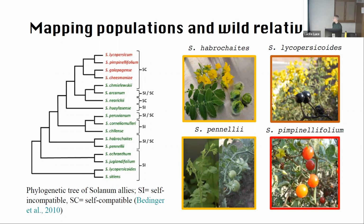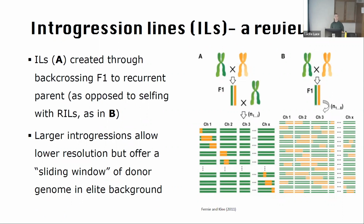And now a brief review on what I mean when I say an introgression line population. Introgression lines are distinct from recombinant inbred lines in that one develops an introgression line population through a biparental cross, typically with a commercially relevant recurrent parent and a wild donor parent, and then subsequent backcrossing of the F1 hybrid to the commercially relevant recurrent parent. And what you get is a population that, yes, has relatively low genetic resolution and that these introgressions are pretty large at times, sometimes spanning multiple megabases, but you do get a pretty nice sliding window of the donor, the wild parent genome, in the background of your commercial cultivar.